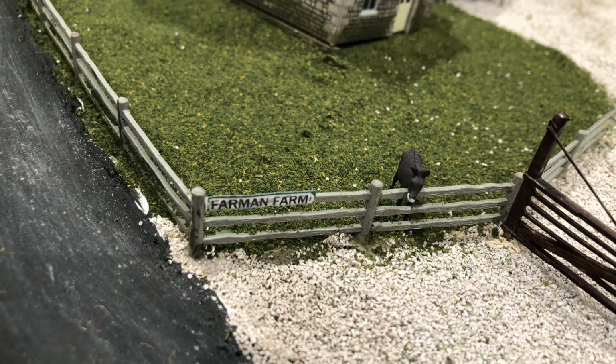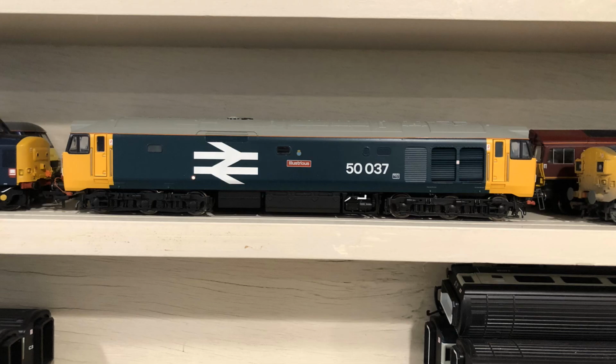Next one, what is the name of the farm? Well, it's Farman's farm. Sam Farman and his family own that farm. What locomotive was the first one to run on the new Farland layout? Well, it was my old favorite, my Class 50, 50037 Illustrious, my fave. It's not my fave anymore, but in those days it was.